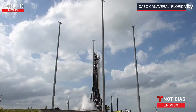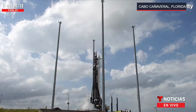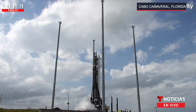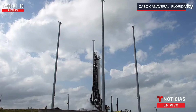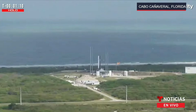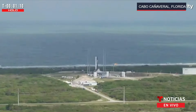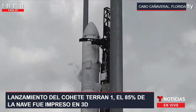I'm hearing that our T-clock will resume in about 1 minute. Announcement on countdown. This is the LD. The T-clock will resume in approximately 20 seconds. Transitioning to terminal count. As a reminder, from here on out, when the T-clock resumes, our countdown sequence will be automated and controlled by the internal flight computer.